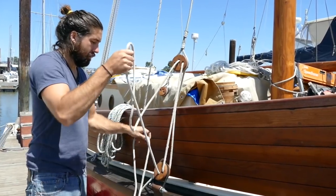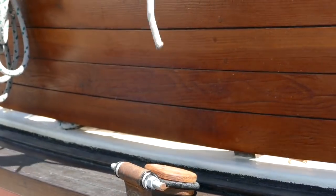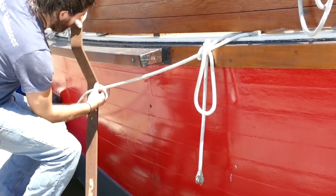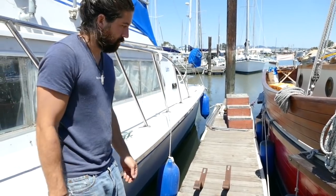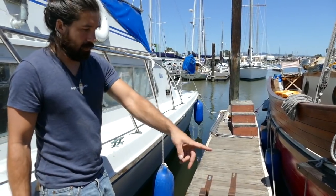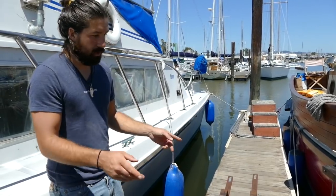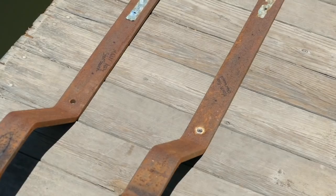Nice, we finally have a non-windy day. I'll drill all the holes here, and then I'll mount the chain plates back in place because I've got the lines where they want to be. And so I'll bolt them through the top, and when they're all in place, then I'll just drill through using the holes that are already in the chain plates.